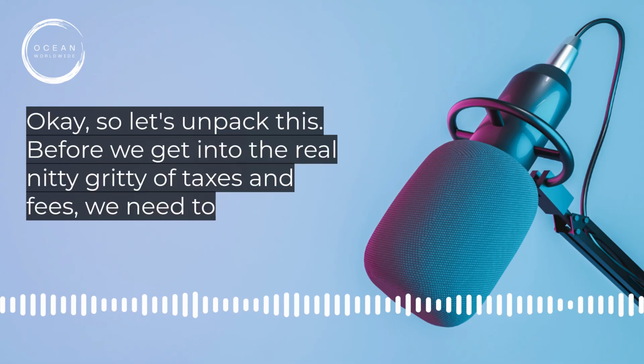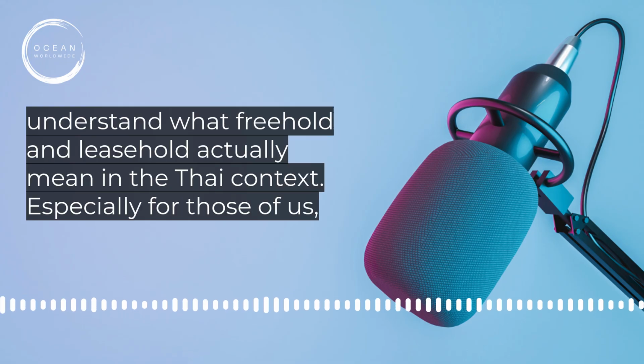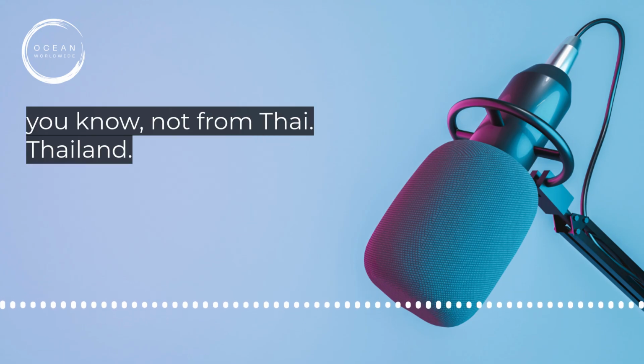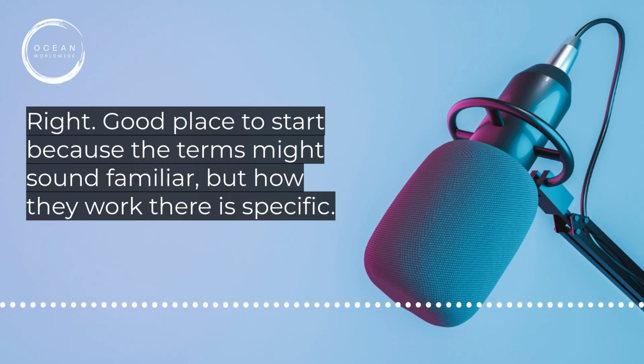Okay, so let's unpack this. Before we get into the real nitty-gritty of taxes and fees, we need to understand what freehold and leasehold actually mean in the Thai context, especially for those of us not from Thailand. Right, good place to start. Because the terms might sound familiar, but how they work there is specific.